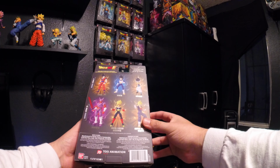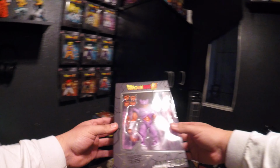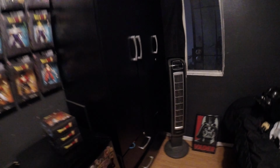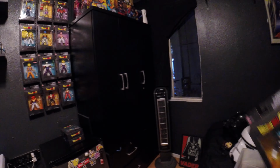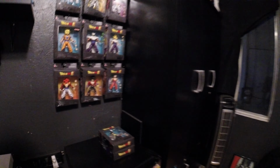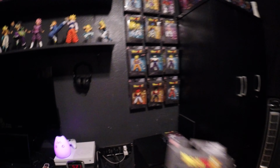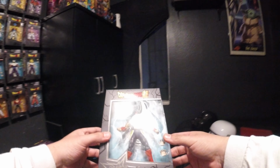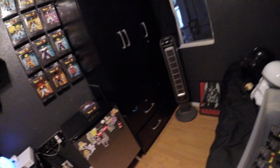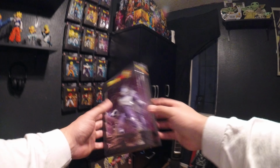Guy. Janemba. His colors are cool. Ooh. Super Saiyan Blue Vegeta. The Bardock. A little kitty. Goku's daddy, of course. Cooler's final form.